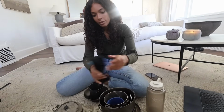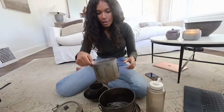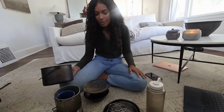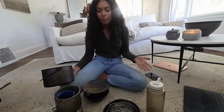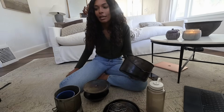So, sorry, everything's still a little grimy from my trip, but I've got a number of different pots and pans, etc. that I've used while camping. It's not a secret that I like to eat real food when I'm on my trips. Even at home, I don't like eating processed or pre-prepared food. I enjoy cooking and eating real food, so I do that also when I'm camping.